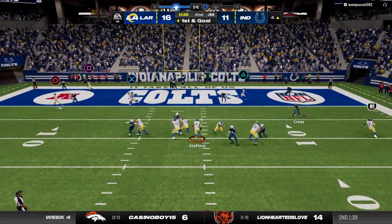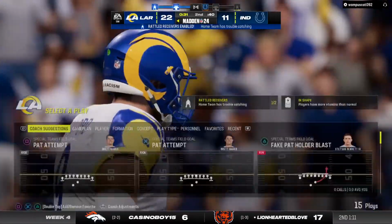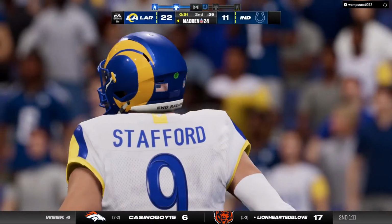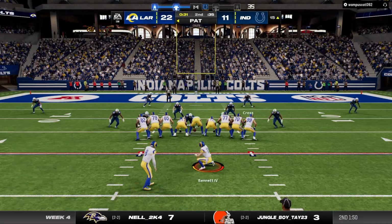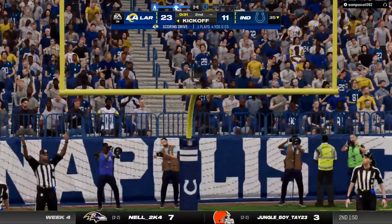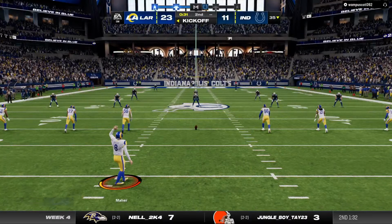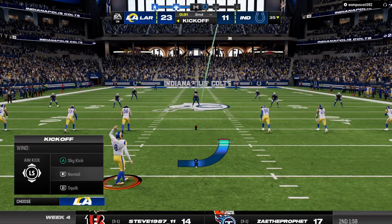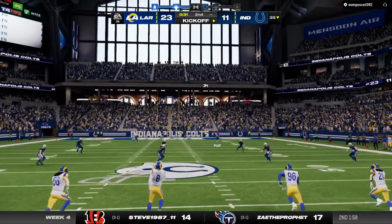After the interception, here's Stafford. And he'll get into the end zone. Touchdown, Rams. Matthew Stafford taking it in from 4 yards out. And the Rams will extend their lead in the final minute of the half. Extra point by Marr, up and good. And it gives his guys a 12-point advantage. Following the touchdown, here's Marr to kick it away.